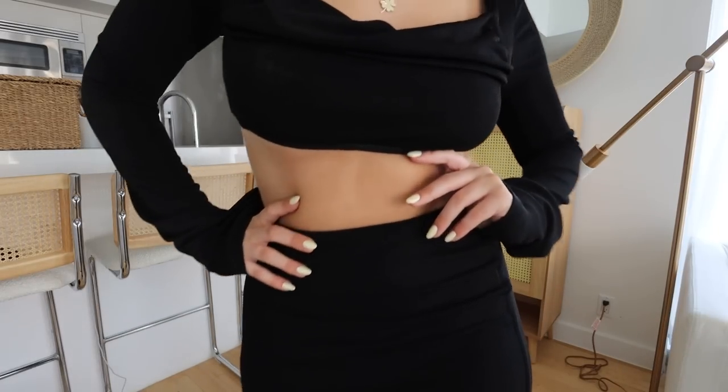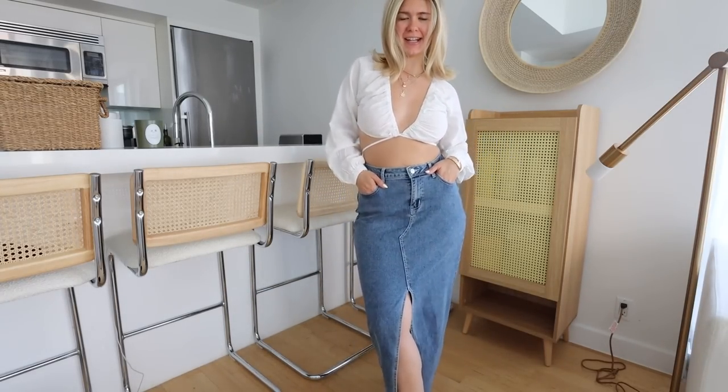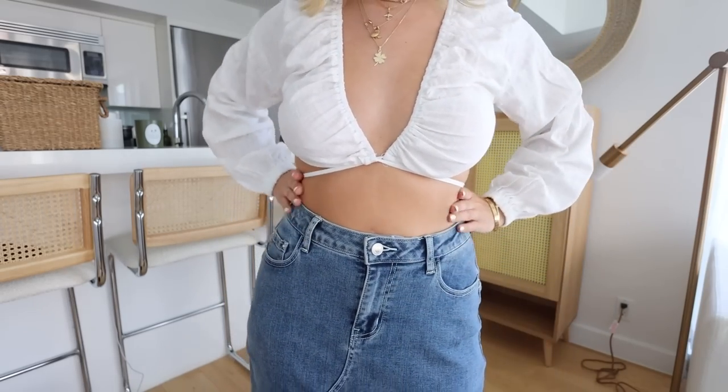So good. You guys know how much I've been loving denim midi skirts. I love this one. The slit is perfectly high so that you can see some leg and you can stick it out, show your boots or your heels or sneakers. This is amazing stretchy comfy material. I got it in a size 6.